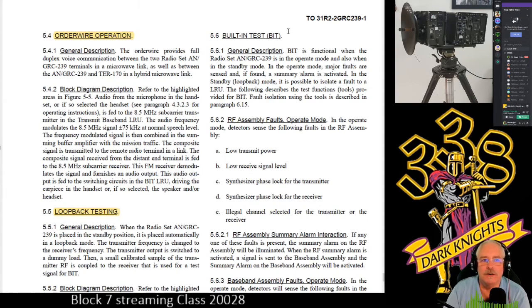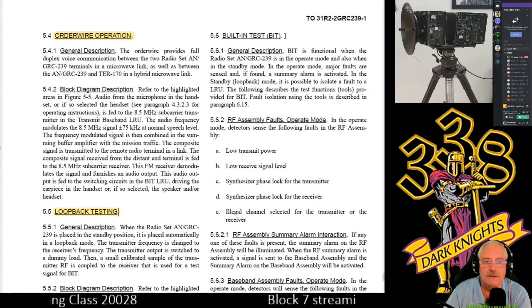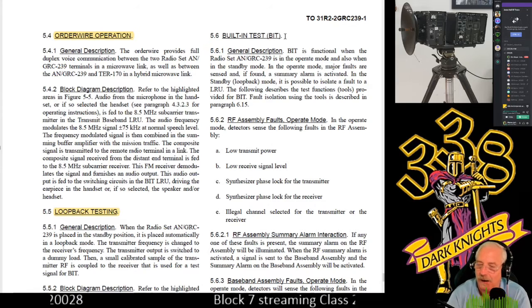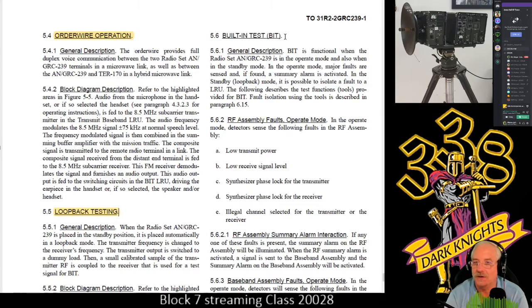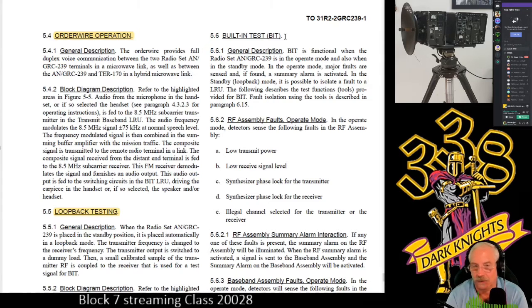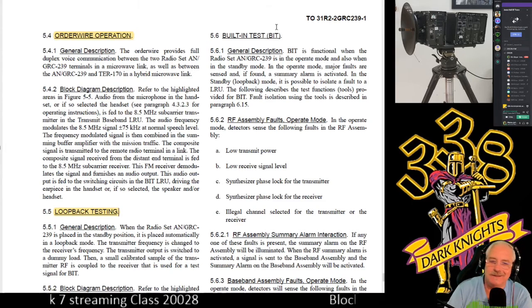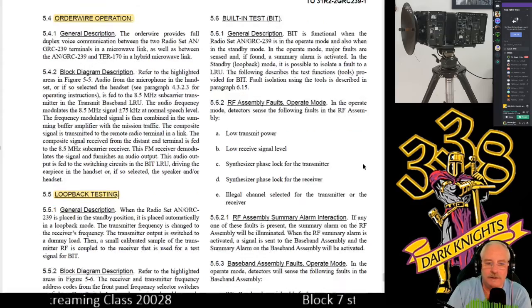And we don't go through built-in test anymore because there just wasn't enough time in the course. The bottom line here on built-in tests is if you're seeing the summary alarm illuminate, that's when you got to start thinking about, okay, where is it? Is it in the RF assembly or is it in the baseband assembly? Once you make that justification, you, the student, have no other choice but to tell the instructor and say, hey, I think it's the baseband assembly or the RF assembly, and we got to turn in the maintenance. So that part has pretty much been taken out of our lovely course.